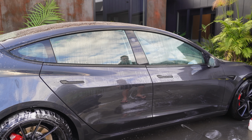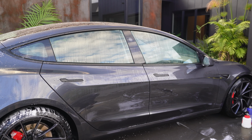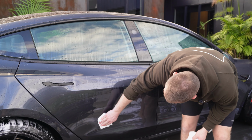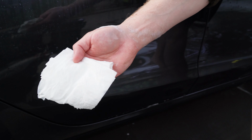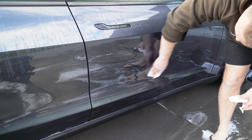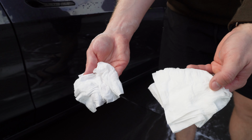So let's grab some paper tissue and see if the surface is clean. See if we've removed that road film. All right, so we'll test on this rear door first. There we go. So we've got a clean surface on the back there, and that's the importance of the mechanical action and cleaning. And same on that front door there as well. So we've got no dirt left on the surface.